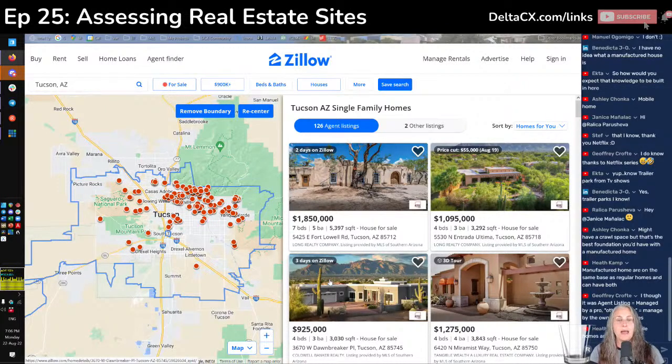Right. I'm not saying a manufactured home is necessarily a mobile home. I was just trying to get people to imagine the idea of a trailer park, because a lot of manufactured homes do look like trailer park homes minus the wheels. And then they're just put on proper foundations.